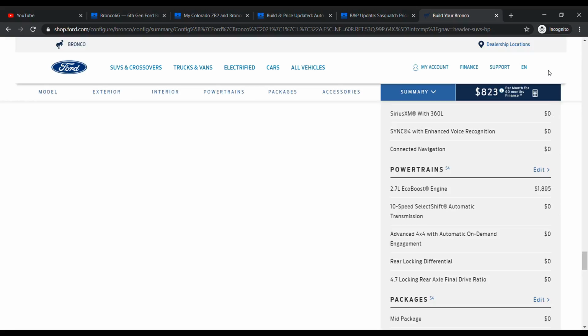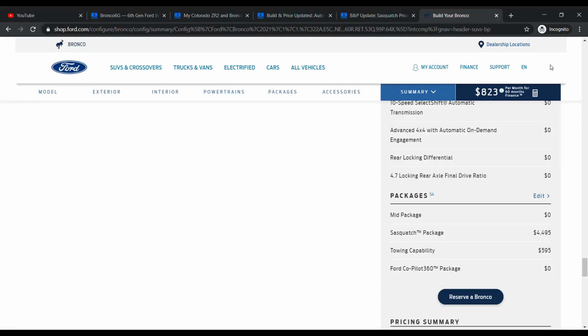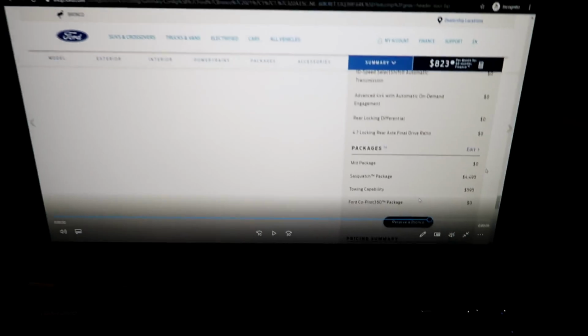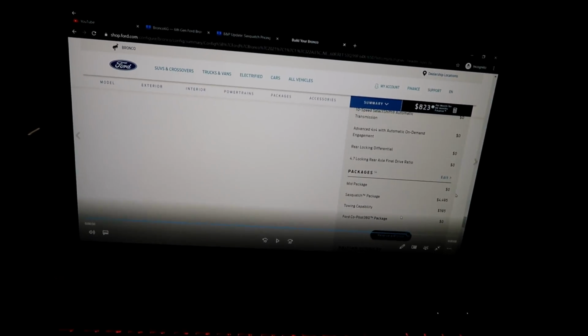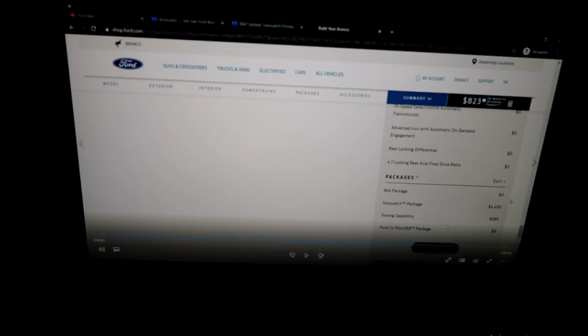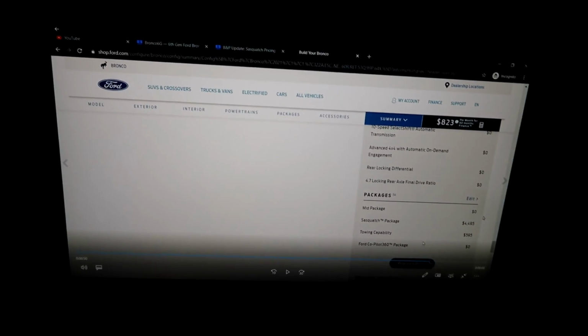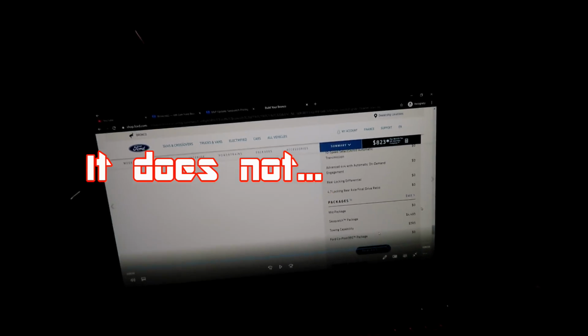So basically the conflicting thing here with the building price is that it says while you're building it you get charged $6,900. You scroll down to the packages, it only says $4,500, but behind that you're getting charged for things like the automatic, and I can't recall if the Black Diamond comes with the advanced 4x4. I'm not sure if it does because I know some trims do not.